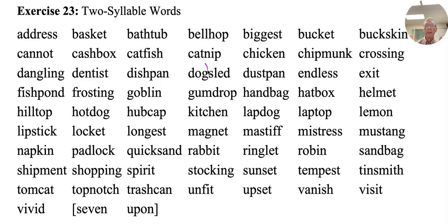Next is, we're going to divide it right here. Dog sled. And we put this beginning consonant blend, SL, sled, together. Dog sled, like up north in Alaska. They have a dog sled. The dogs pull the sled. Dustpan. Notice you have an ending consonant blend there. Dustpan for sweeping up dust.